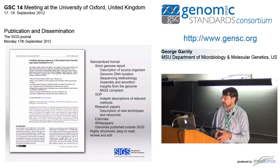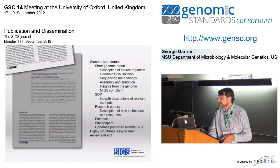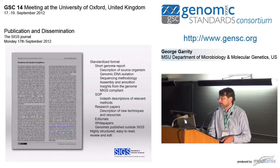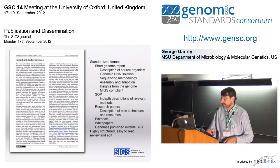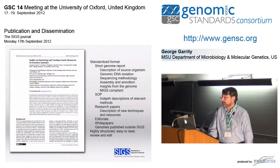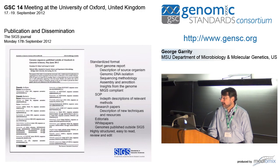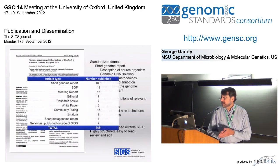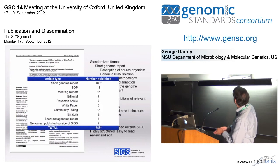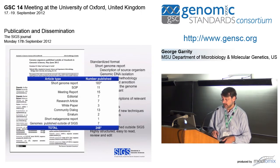We've also have a number of other kinds of papers. These include research papers, editorials, white papers, and one of the other papers we began publishing about a year ago is genomes that are published outside of Standards in Genomics, and we're scanning the literature all the time so that we can actually publish these papers as well. And so at this point in time, we've published 248 papers, and you can see the breakdown in terms of the number of papers we've actually published. We have 183 genomes we've actually published, and we have approximately 30 sitting in our queue.